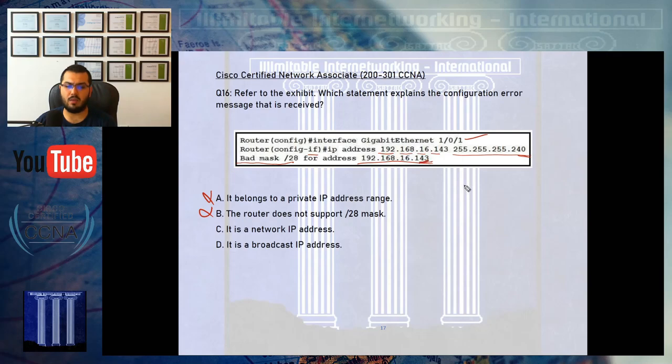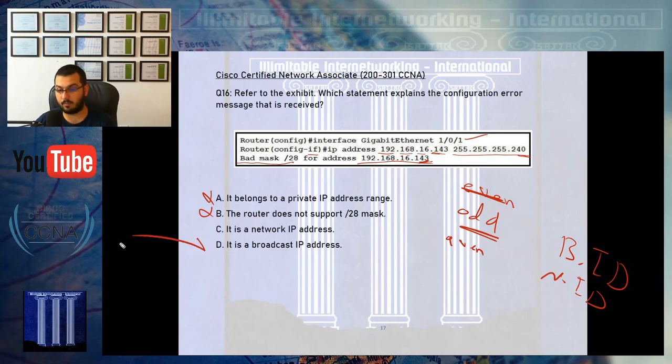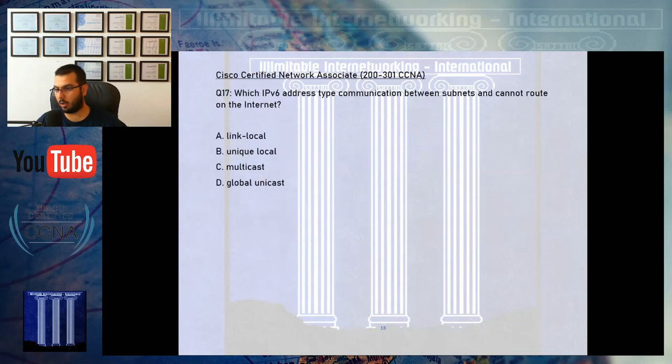Whenever you see an even number, it is a network ID. Whenever you see an odd number, this is a broadcast ID. .143 is an odd number. So no, this one is not a network ID because it's odd. It's a broadcast ID, definitely, because it's an odd number and it's refused. And you are trying to use a broadcast ID for an interface. This is not accepted. You can use 142, 141, 140. You have a range of 14 IP addresses below that to use since it's /28. I hope that was good.